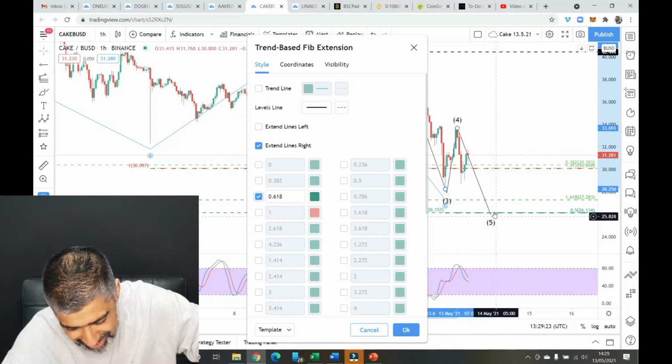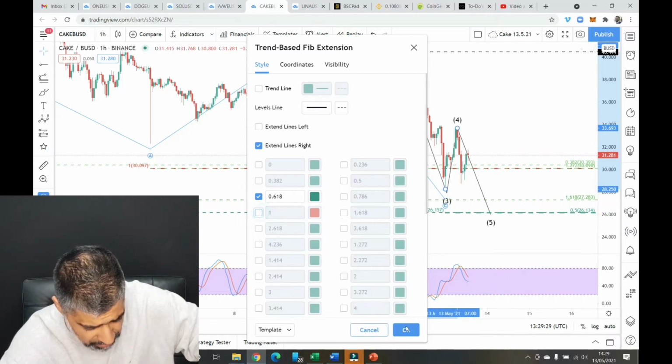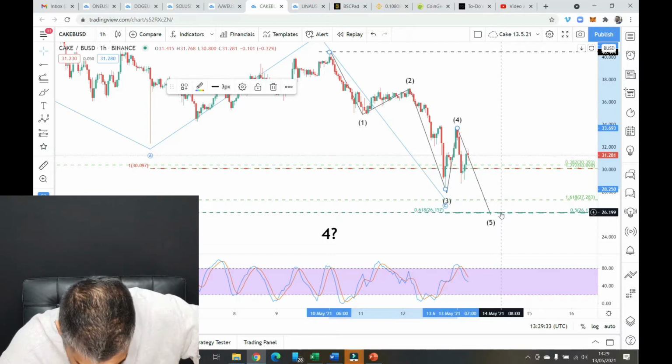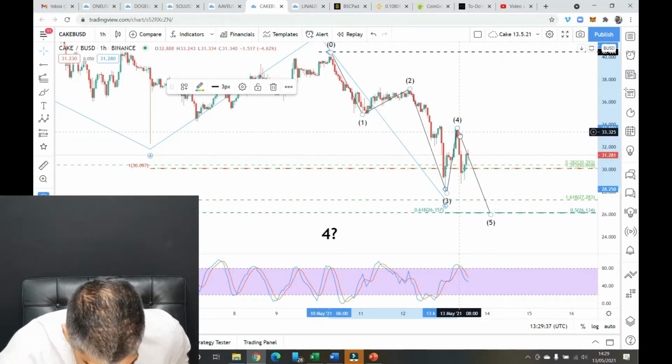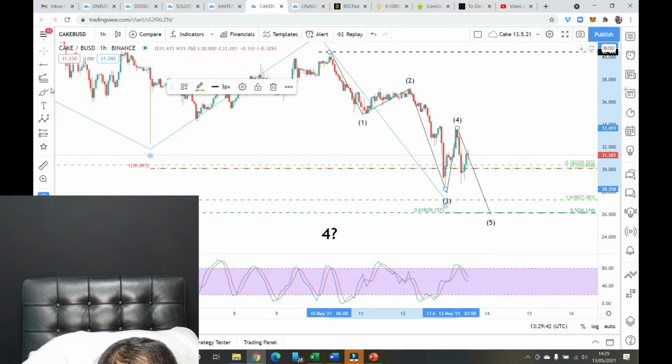Oh, look at that. Right on the 50%. Maximum is 100%, but it's unlikely because of how it's unfolding. So we're looking for potentially the price to come down to around $26. $26 thereabouts. But then what we can do at a later date is, let me just double check one more thing.